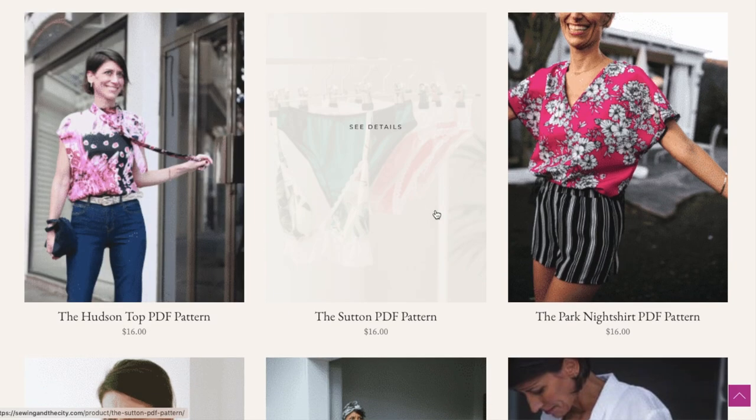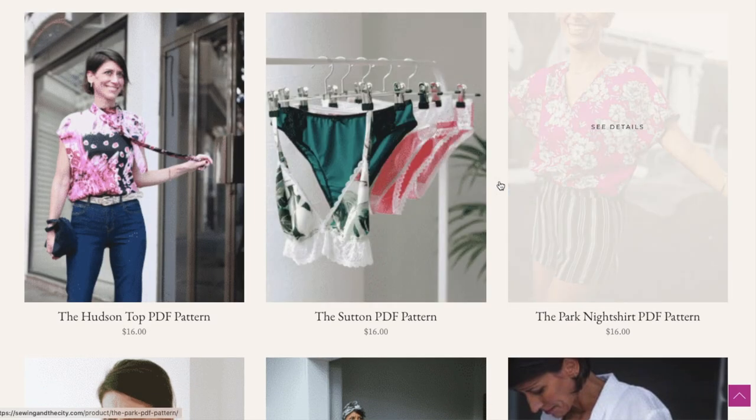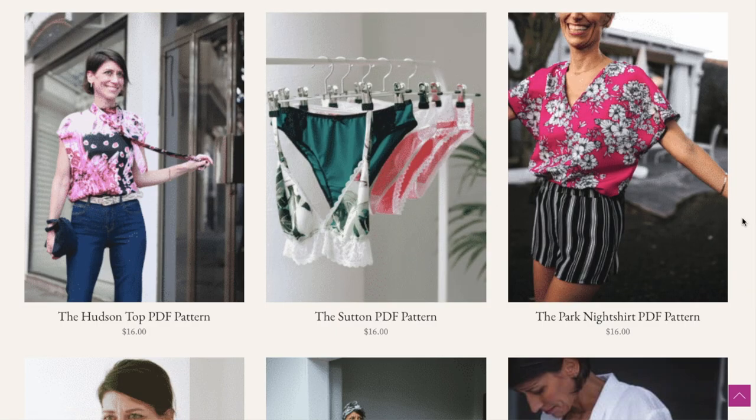All right, so we've got Sutton underwear, which we're going to skip because I don't know how to review underwear, but it does look really pretty from here. I love all the little lingerie details, and we'll leave it at that.